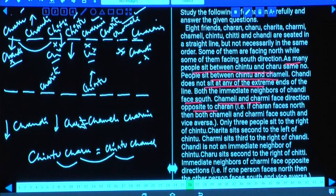And only three people sit to the right of Chintu. Charita sits second to the left of Chintu. Charmi sits third to the right of Chandi. Chandi is not an immediate neighbor of Chintu. Charu sits second to the right of Chitti. Charu is seated second to the right of Chitti.